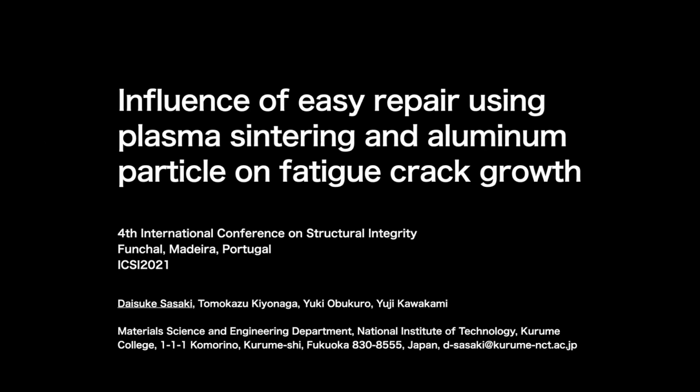I'm Daisuke Sasaki from Kurume College, Fukuoka. Today, I'll be talking about the influence of easy repair using plasma sintering and aluminum particles on fatigue crack growth. In this presentation, first, I'm going to talk about the motivation. Then, I will describe the details on the experimental facility used in the present work. After that, I will share with you some of the highlighted data. Finally, I will make a brief summary and talk about the future plans.